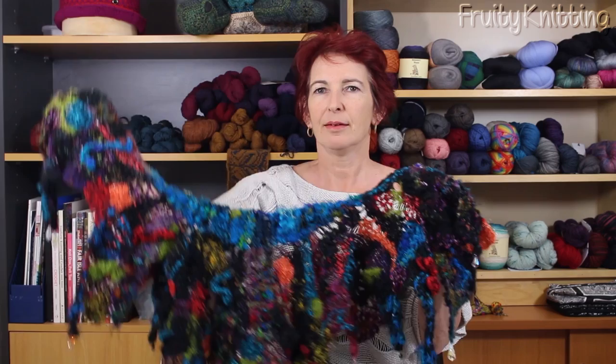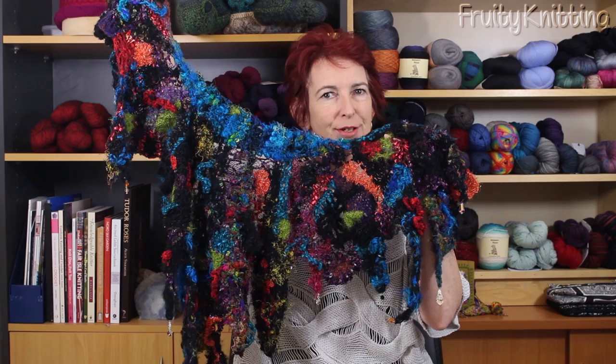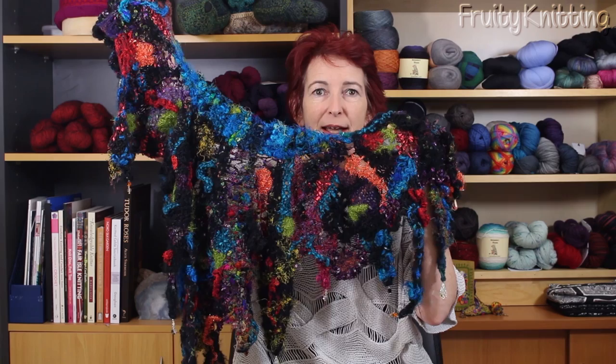This is the freeform shawl I made that reintroduced me to knitting after a 30-year break. It is mostly knitted and includes some crochet as well, so I had to have a crash course in basic crochet stitches so I could make this.